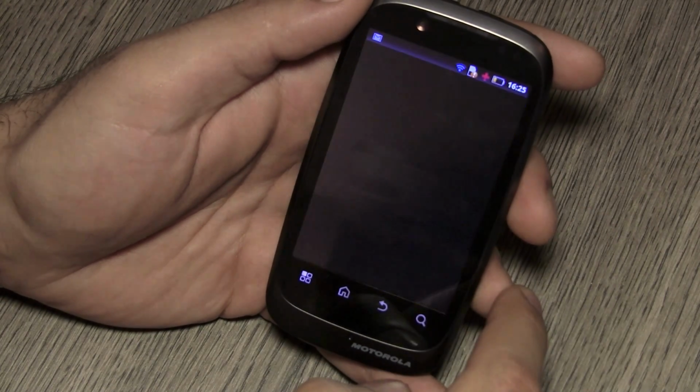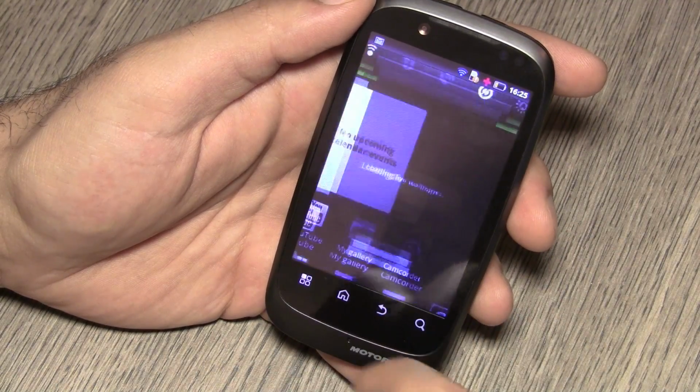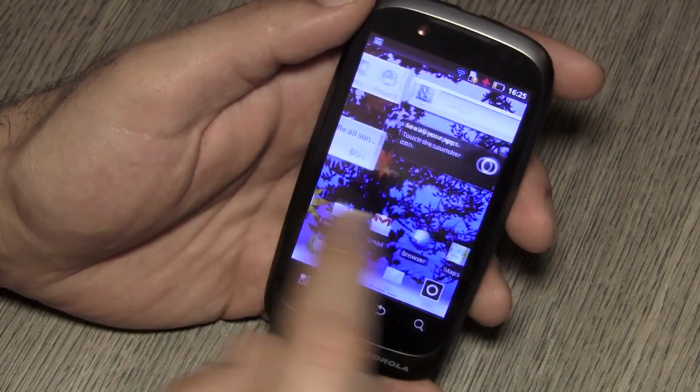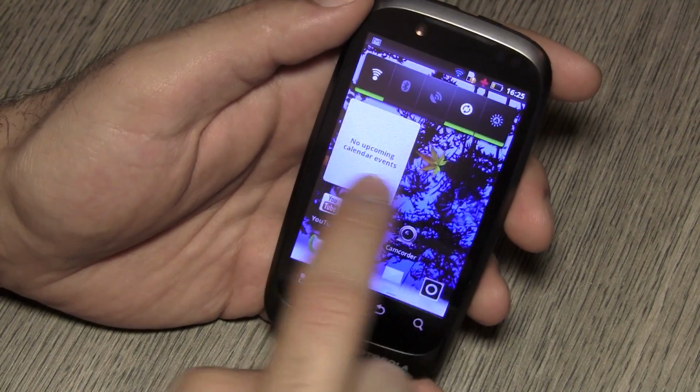You can get live wallpapers running on this. So let's see if we get the water live wallpaper. You'll be able to see that the wallpaper does not affect the overall usability of this device and does not slow it down at all. Overall responsiveness seems much better than that on the Fire.